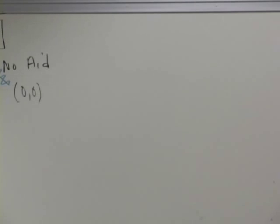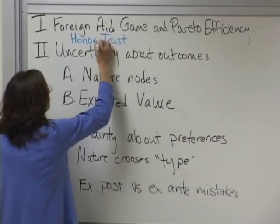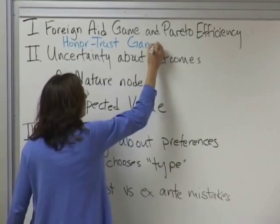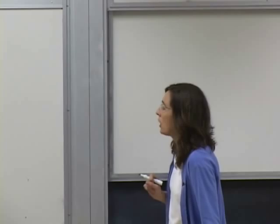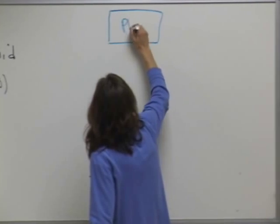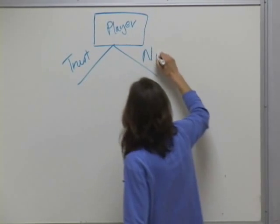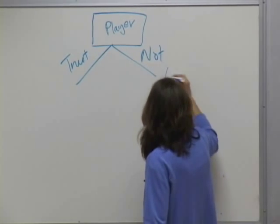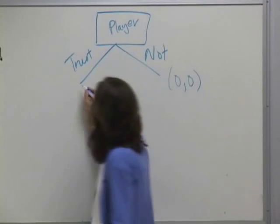It's a special case of what is sometimes called the honor trust game. And it's related to the prisoner's dilemma, game theory's all-time greatest hit. Some of you have probably encountered it in other classes, a game that we're going to talk about mostly after the midterm. In the honor trust version, player one's choice is to trust player two or not. If player one doesn't trust player two, they steer clear of each other, there's no interaction, they go their merry ways with payoffs of zero and zero.